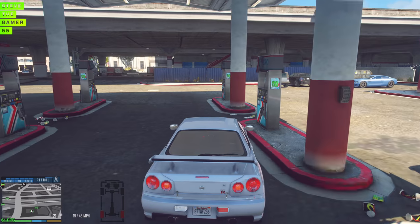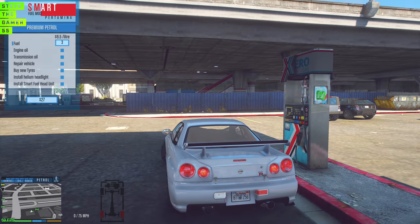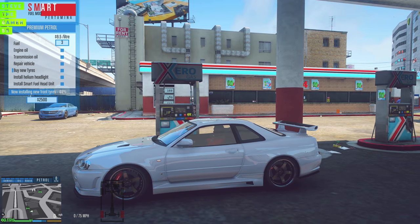All right. I mean, it's definitely my fault for messing up these tires, so we're just gonna fill it up all the way. Yo, 2,500 for these tires though? I wasn't ready. All right, so we got the front. Let's get the back now.